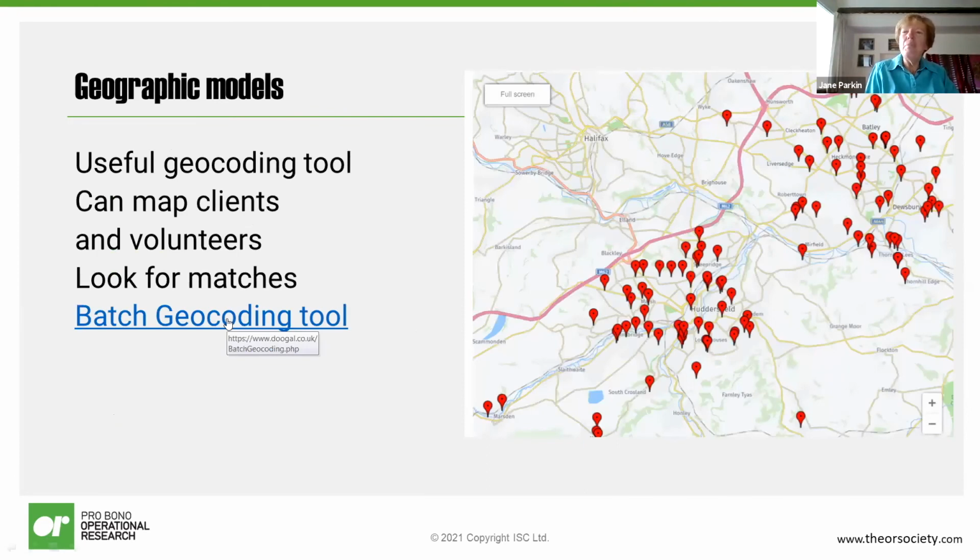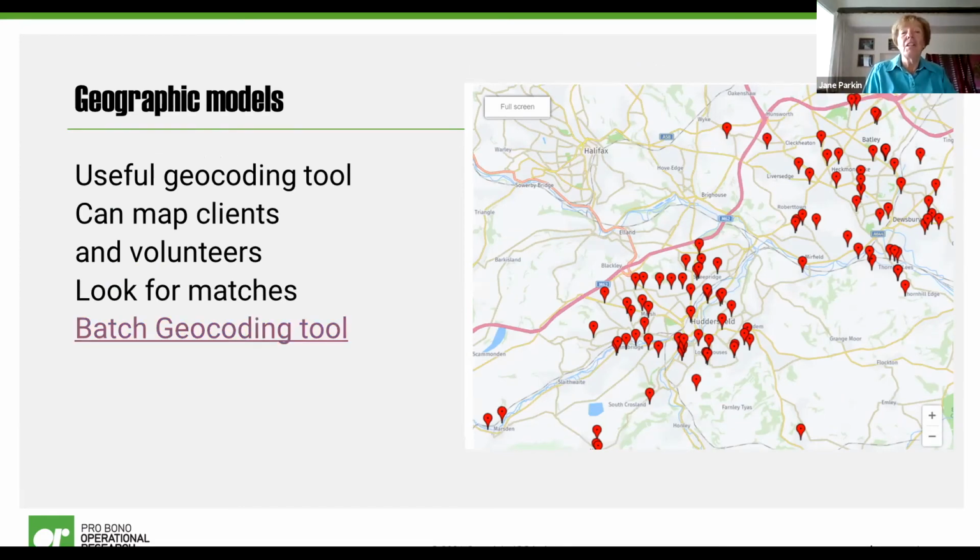I didn't believe how easy this was when I found it. Easy, come on, be nice. It did it perfectly before I started this, yes. There you are, batch geocoding. You just copy and paste your list of postcodes, and there you are.